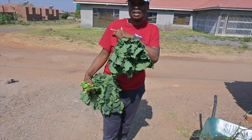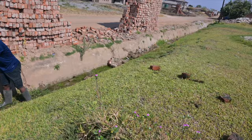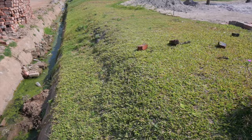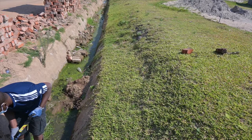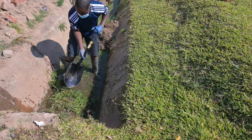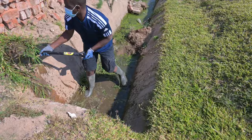Okay. So today's job is to clean this drain and remove the bricks. These are the bricks meant for the Jura hall, but since the bricks came in, the water hasn't been flowing really well, and we're going to clean this drain. Luckily somebody came with the right shoes for the job. Yeah, there's a lot of sand in there.